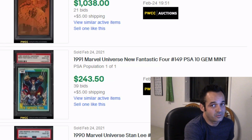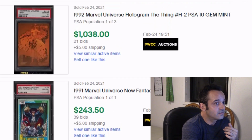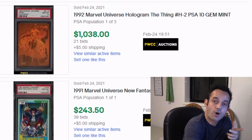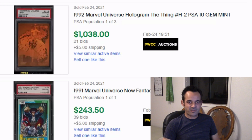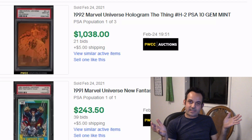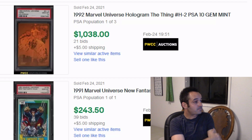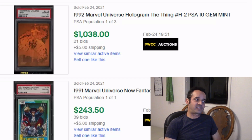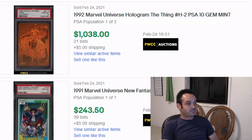we're getting to the big kahuna here. Thing. We got the Thing here. Marvel Universe Series 3. Hologram. I think there was like 5 of them. And I think, if I can remember correctly, I had all of them because I really wanted them. I opened so many packs when I was a kid. Really like these. And so you got the Thing here.